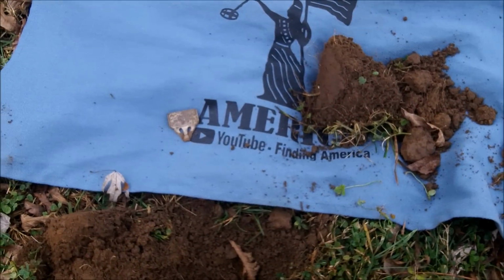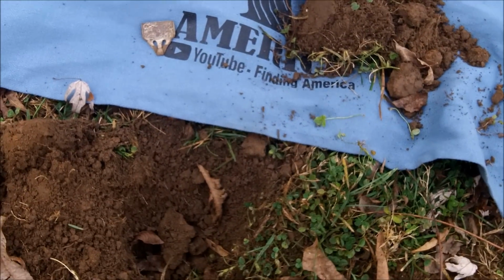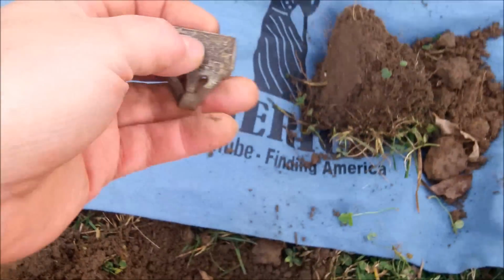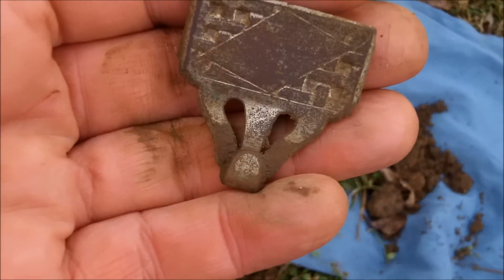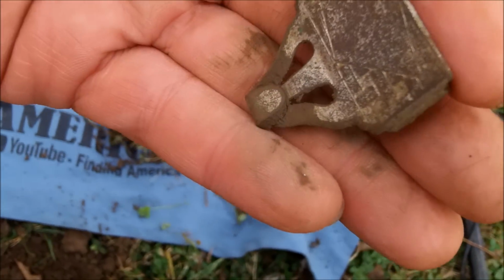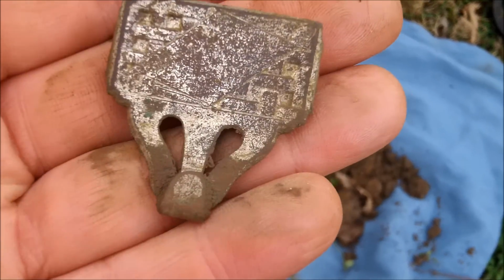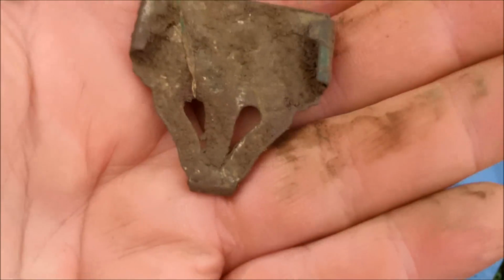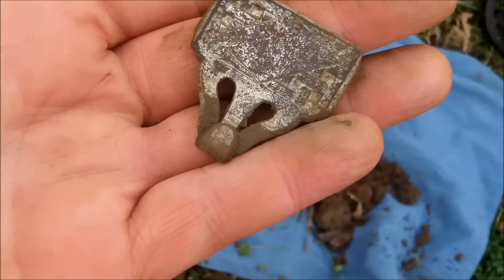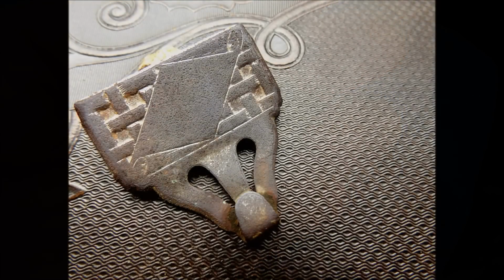Well, I dug up a 14 signal in the middle of all these garbage signals I've been digging. And I'm like, oh well, dig this one up. And I'm glad I did. I got it cleaned up a little bit, but check that out. That is a very cool suspender buckle. Kind of a woven pattern with a little offset diamond or something. It's really cool. It's probably going to be from around the 20s. Happy with that, definitely.